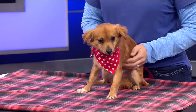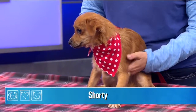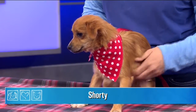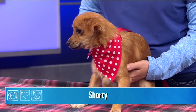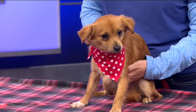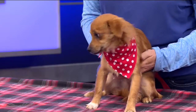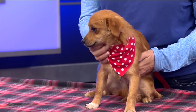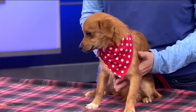Now, Shorty is up next, a little Papillon Chihuahua mix whose compact size makes him the perfect tag-along friend, and this little gentleman has excellent manners, also making him a great dinner date. And Lisa has a few suggestions for those dog-friendly restaurants that you can bring him to. That's right. Shorty is going to be looking for a new home, and he also would love to go on some dinner dates with people.